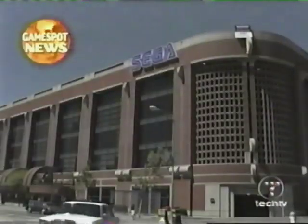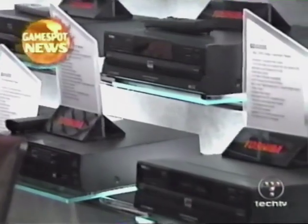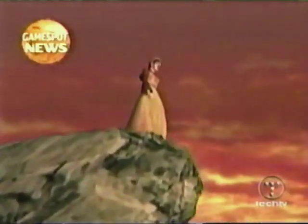And now, it's time for the game news. Sega of America has denied that it's planning to work with DVD player manufacturers in order to launch Dreamcast-compatible DVD units. The company says such a move would be restricted to its Japanese operations. This would allow consumers to buy certain DVD players with Dreamcast compatibility.